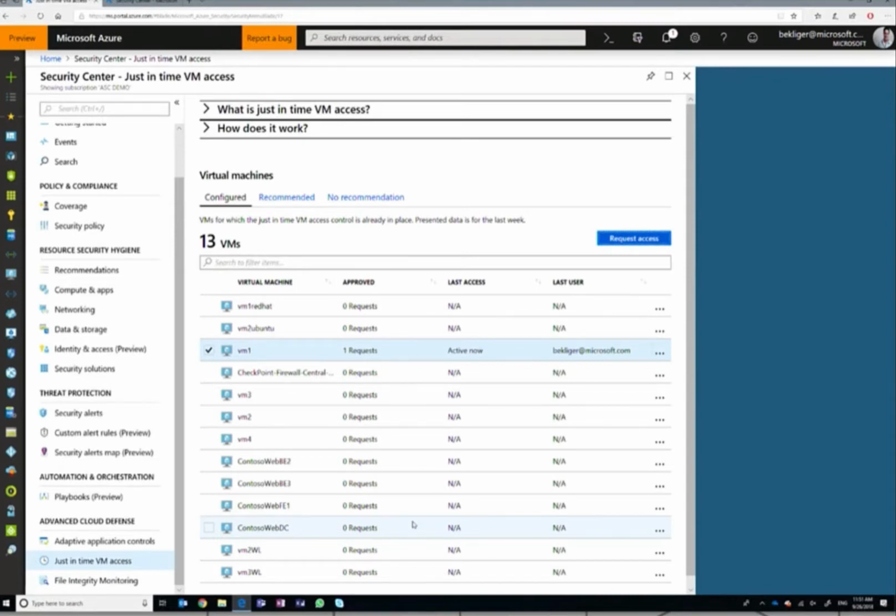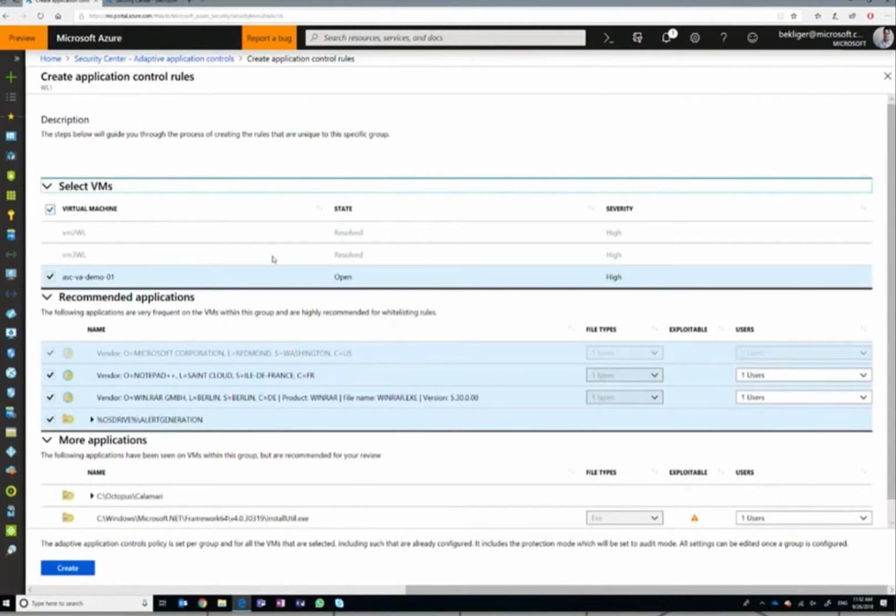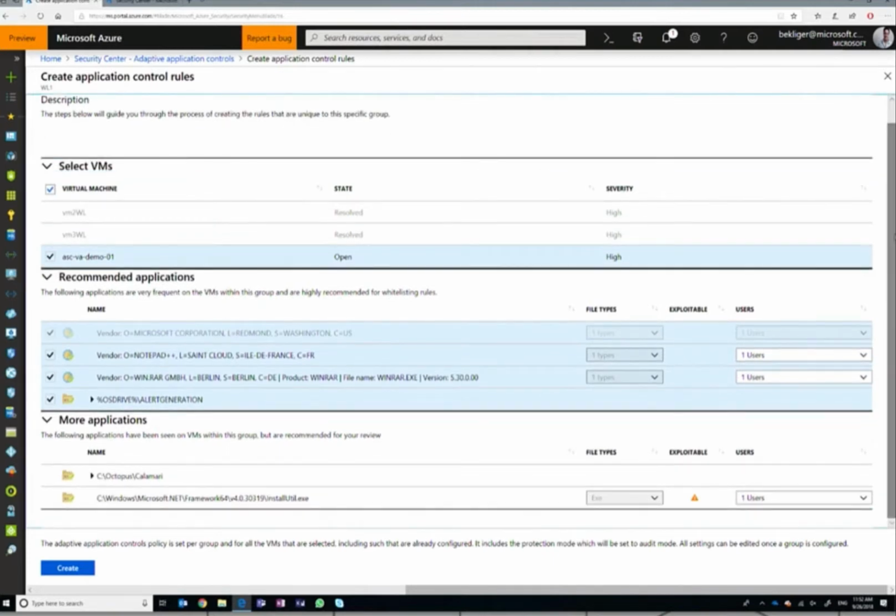Adaptive application controls. It's a similar experience where you get the configured groups of virtual machines and the recommended groups of virtual machines. When you select a specific group, and again, we need to remember, this is all being done automatically. You don't need to configure anything. And we have a lot of users who are already using it today, very happy about it. I can refer some of them after this talk if it will be relevant. And what you can see here, you get the recommendation of the applications that are recommended to be allowed by Azure Security Center. And again, that is based on learning, on an analysis that Azure Security Center has done to the processes, to the applications that were running on your virtual machines. Who are the users that were running those applications?